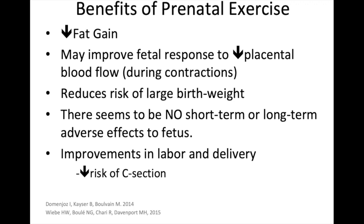Exercise may improve the fetal response to decreased placental blood flow. So in times like during contractions, this will make the fetal response more resilient. Exercise reduces the risk of a large birth weight, and there really seems to be no short-term or long-term adverse effects with exercise for the fetus. And improvements in labor and delivery, so there is some evidence to show that there is a decreased risk of C-section.